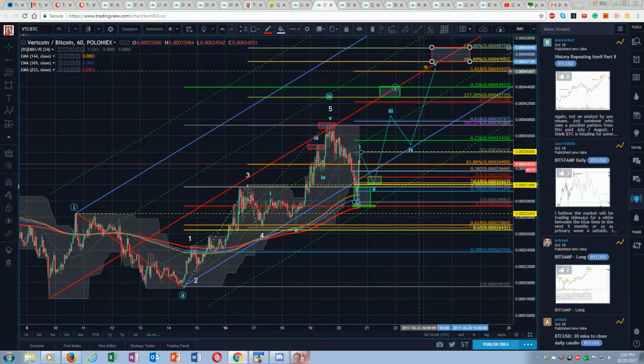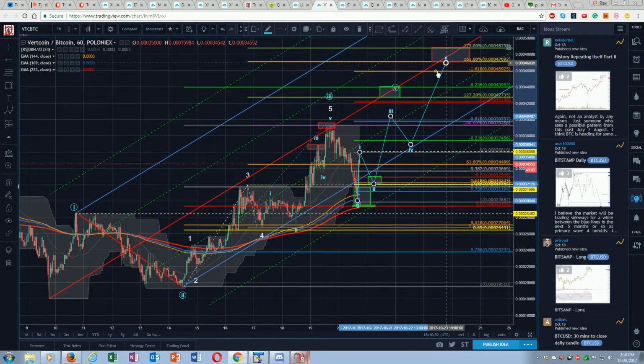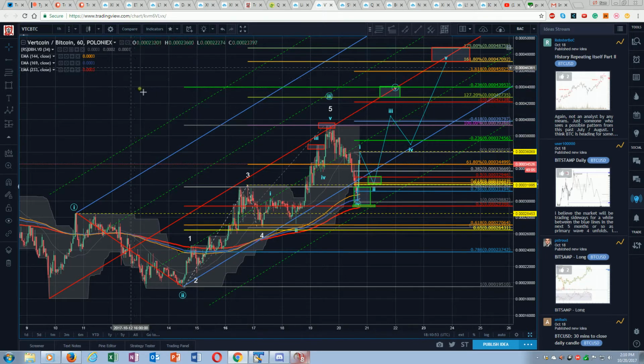You see, so here would be the negative 618. So you start getting a time element into it based on the structure and how it's aligning with the pitchfork. The pitchfork is probably the single most underutilized technical tool in technical analysis. It's absolutely astonishing to me how few people use it, yet it's in every trading platform that's ever been created. Most people just ignore it, don't even consider it.